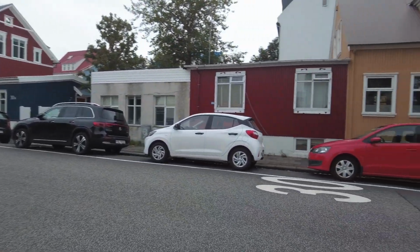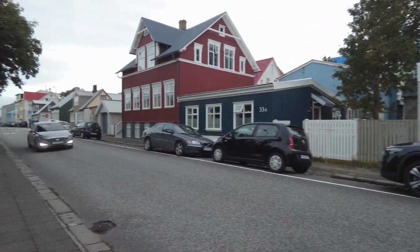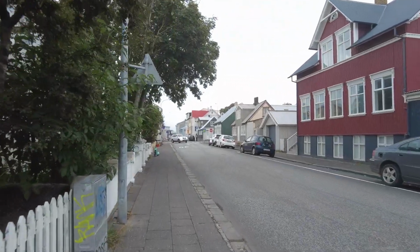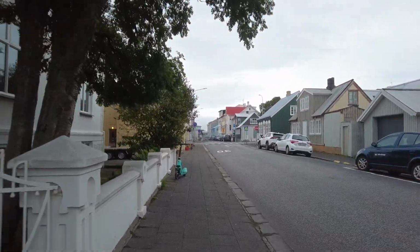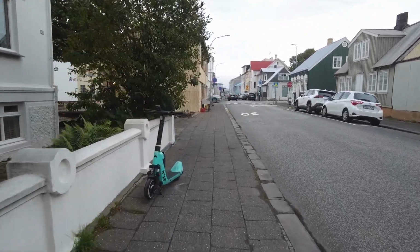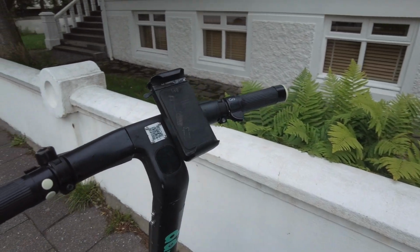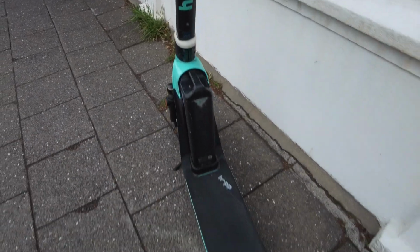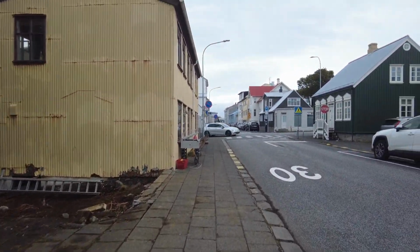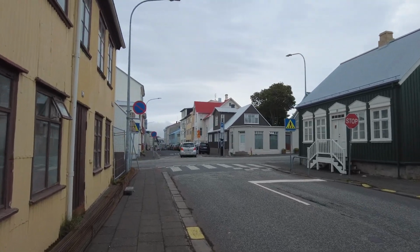Let me show you the houses. These are the scooters that I was talking about. You can ride it with an app, and of course you have to pay for it. This is the scooter, which is pretty cool. So you have to scan the QR code, pay. You see this 30? That means the speed limit here is 30 kilometers per hour.